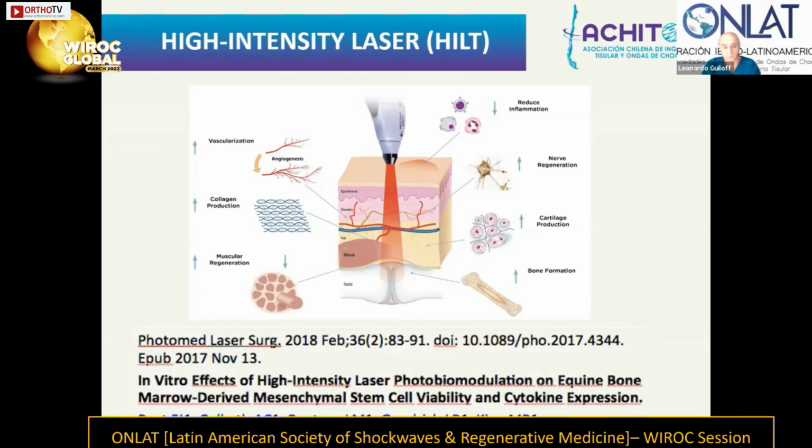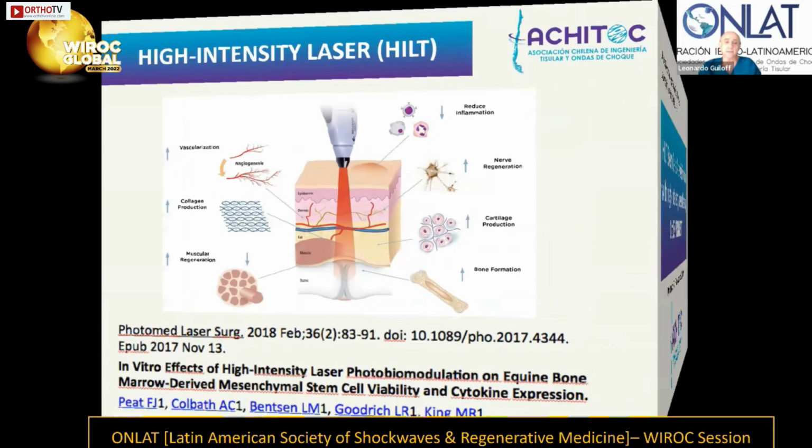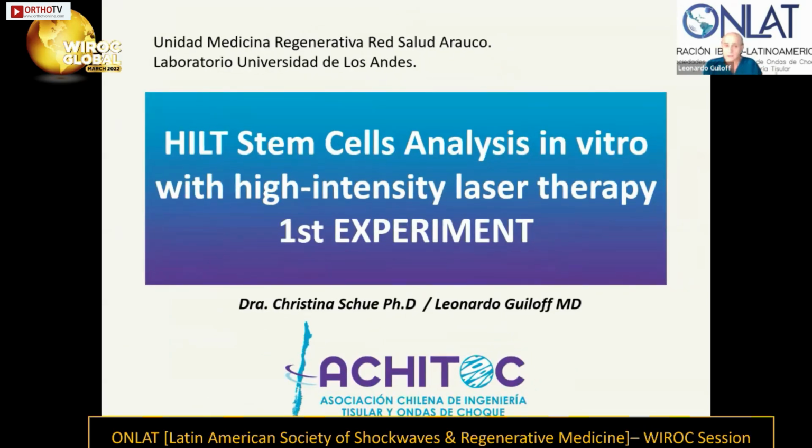And this paper is very, very important. It was done in equine bone marrow derived mesenchymal stem cells, to demonstrate that this type of stimulus in the cell can produce a regulation of the cytokine expression in the inflammatory process in an injured or ill tissue. This paper took me to do something similar in humans, to see if all those studies were true.